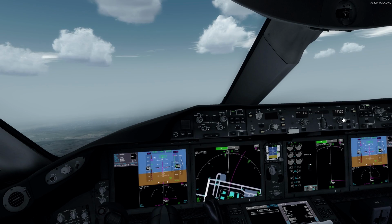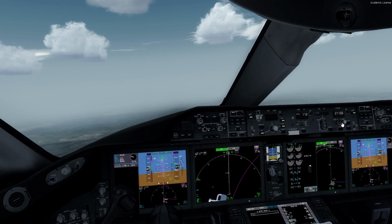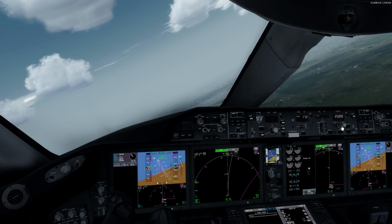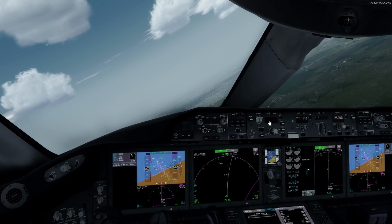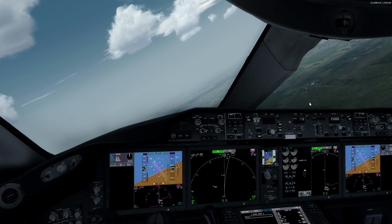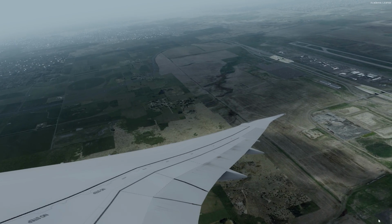Right, so autopilot on. Autopilot's engaged, we can get the load taken off of our shoulders. 250. And there's the cabin announcements happening again in the background. I absolutely love that effect.